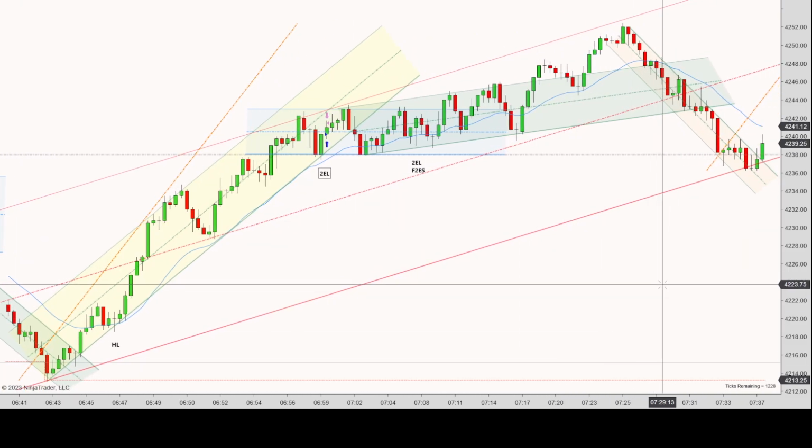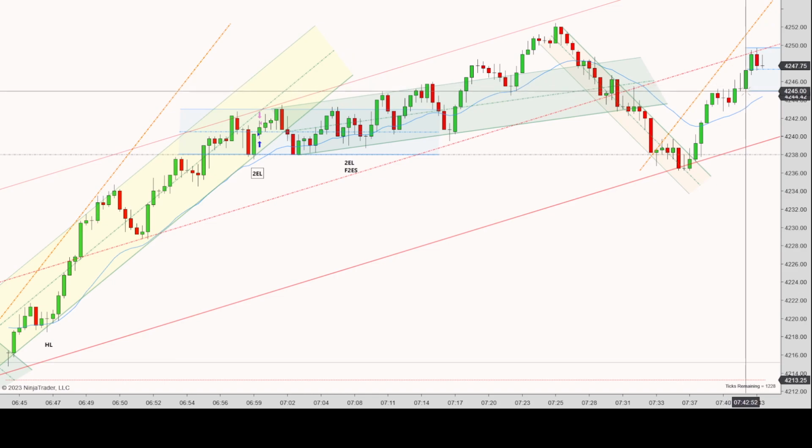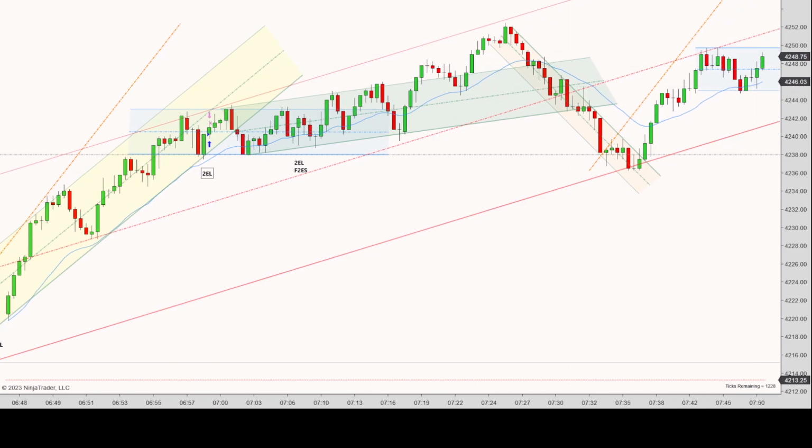But unfortunately, I don't see a good trade yet. Is it first entry short? Technically, I have a second entry short, but you also see it as one leg up, pull back, and this can be coming up. Then it kind of keeps chopping.